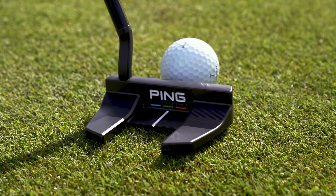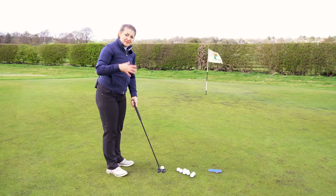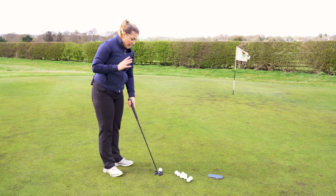Straight off, I love the way this looks behind the golf ball. Ping have been really smart with the styling of this. We've got all black finish on the head, the shaft and the grip, and it looks so smart behind the golf ball. I also think people are going to really like how simple the top of the club head is.